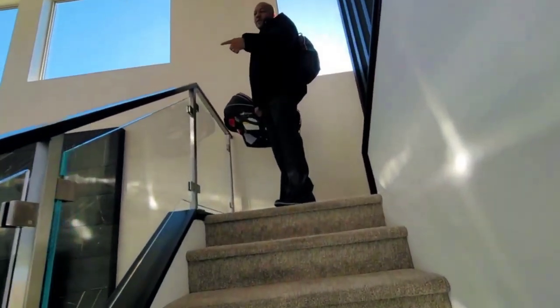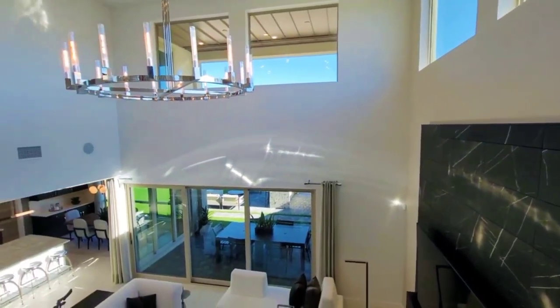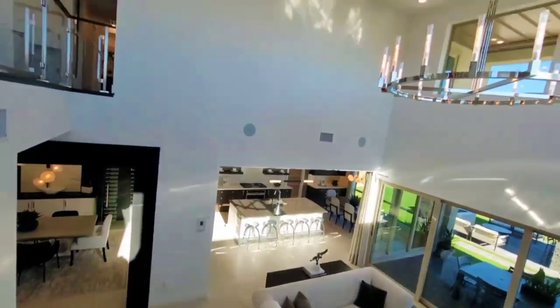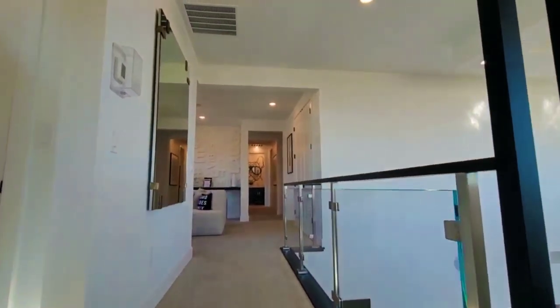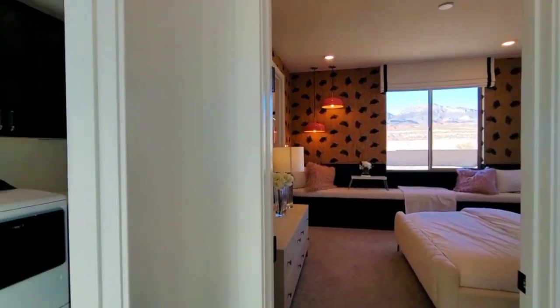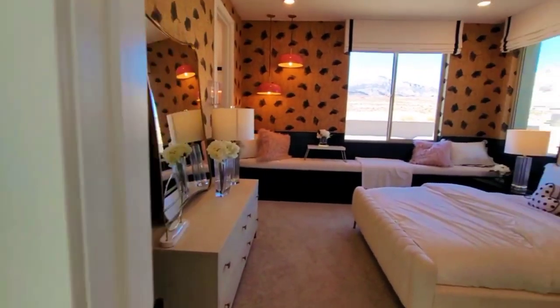Wow. Bakit na tayo? You got a balcony up there that looks in. So whatever's going on down there, you could actually see it from up top too. Wow. Sarap mangarap talaga. Wow. Washing machine and dryer. Yeah.